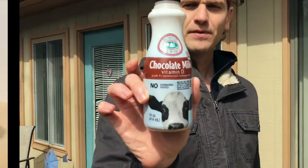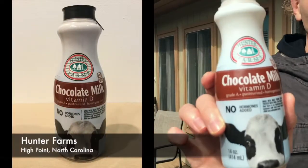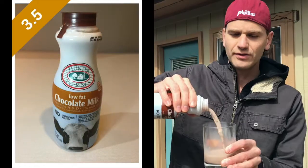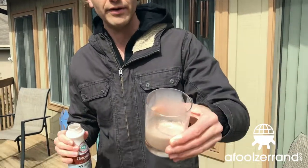Hunter Farms. Now this is the whole milk version. I have had Hunter's Farms low fat version. I remember that being pretty bland. You'll see, I don't know how well you can see that in there.